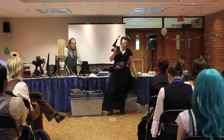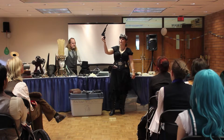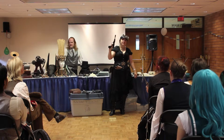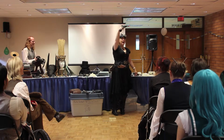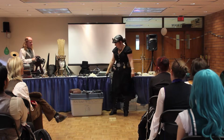Right, Leia's Luger. All automotive paints, all plastic. This whole thing was plastic. Luckily, those are easy enough. Yay, LEDs. Please use LEDs. Do not use laser pointers.